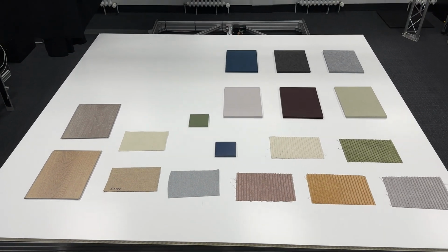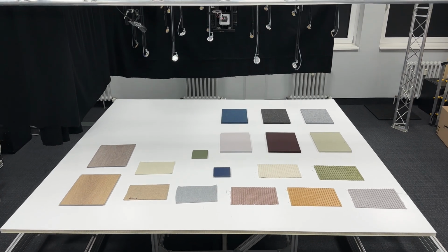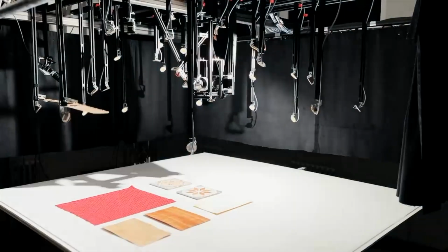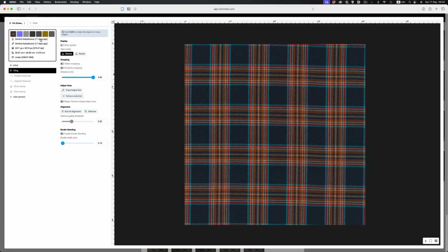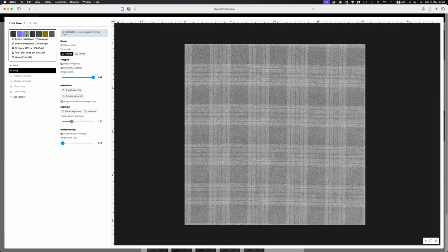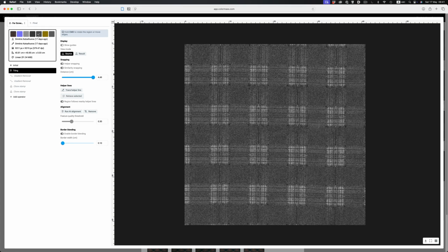It all starts with this custom-built scanner. The system quickly captures a series of images while shining light on the surface from different angles. Once all the data is processed, we end up with a series of high-resolution images that perfectly describe the fabric. And this is where the fun begins.